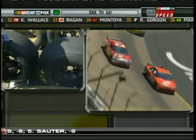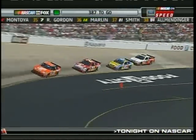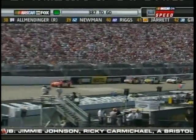Well, these cars are heavier on the right side than the old cars. And this is a little bit different tire than we've raced here before. It's supposed to be a little tougher, but nobody again knows just how much abuse that right side tire is going to take.